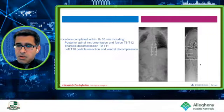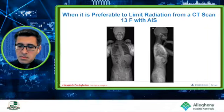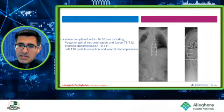And so because of this patient being old, multiple comorbidities, as well as EKG changes, essentially from the exposure time, I decided not to use the robot and decided to proceed with freehand screw placement so that we can complete this surgery really fast. We were able to finish this skin to skin in an hour and 30 minutes, including posterior spinal instrumentation and fusion from T8 to T12, a decompression T9 to T11, and a left T10 pedicle resection and ventral decompression. So these are the times where I would avoid using assistive technologies.